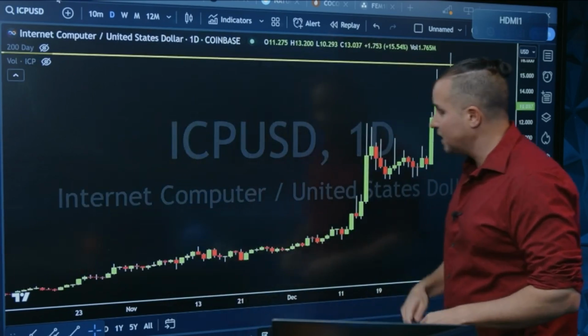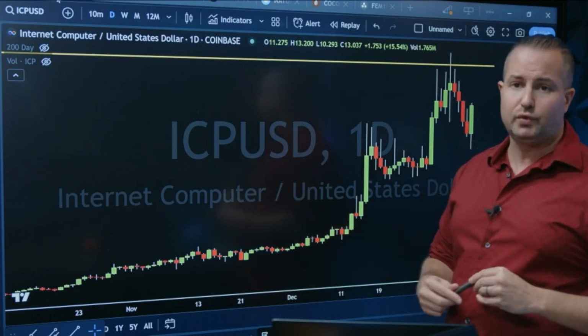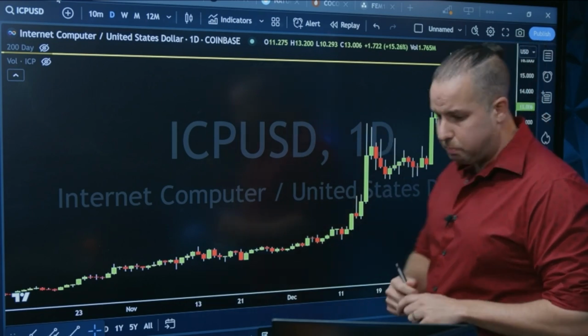What we want to do here is ICP. I want to show you about this trade. This was a trade we've actually taken twice in the last few weeks, each time closing it out for around 20% profit. So 20% profits on this. One of the thought processes here is very simple. If we zoom all the way out, there's a major pivot point, right?